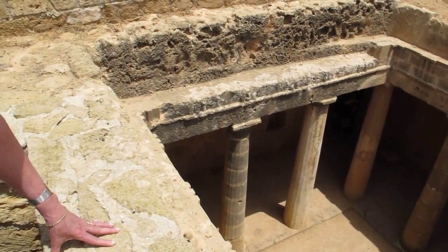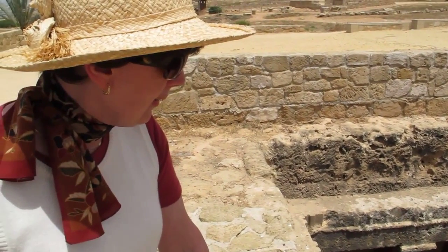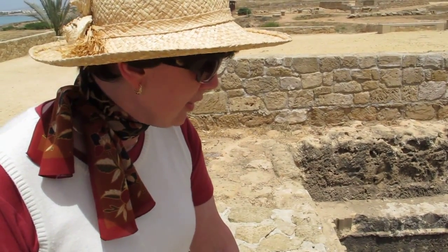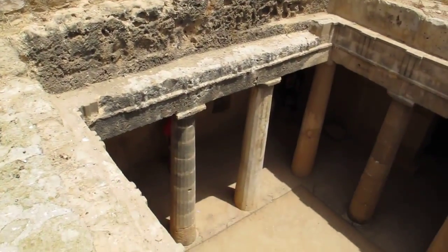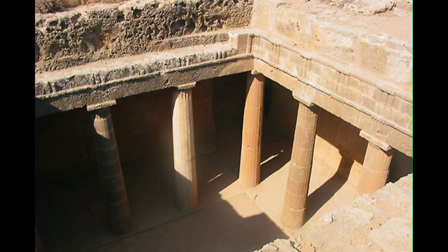What were you thinking about those pillars, Angela? I'm amazed how beautifully smooth the pillars are, and they're slightly ridged or ribbed. Beveled? Yeah, it's a sort of beveled effect, isn't it? Well, I'd say a ribbed effect. Ribbed, yeah. There we go. And whatever chisels or implements they used, they're so beautifully done. They're so straight, and they spared no expense, did they?